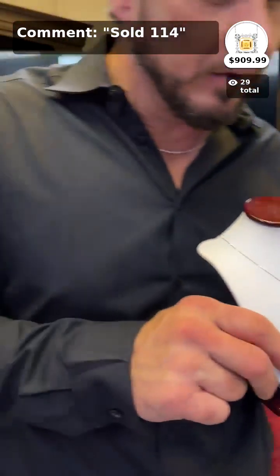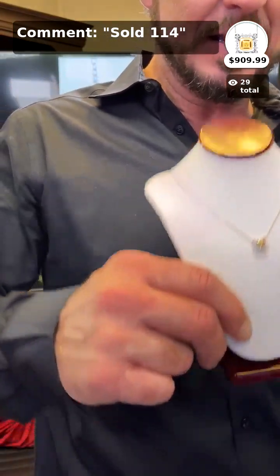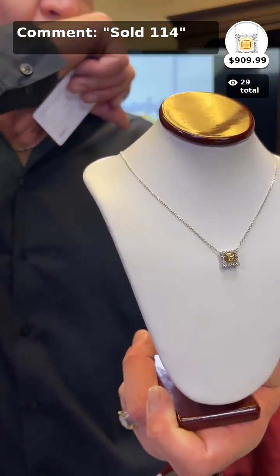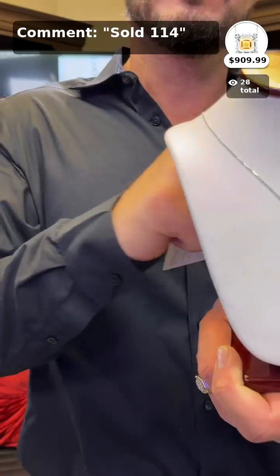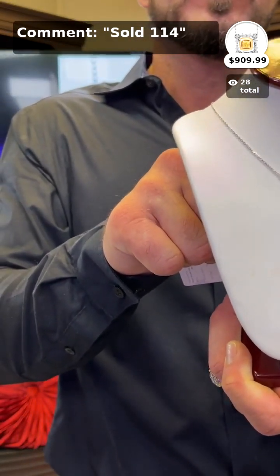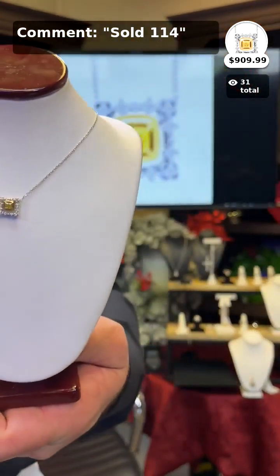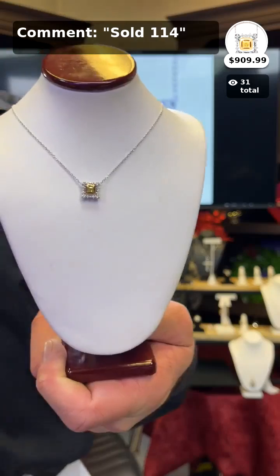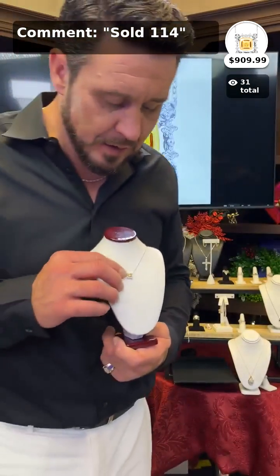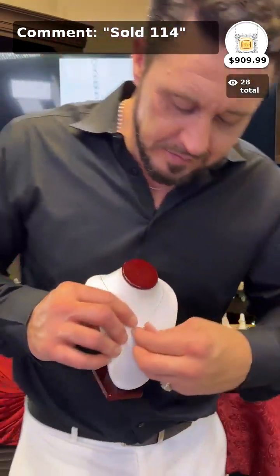So you've got an Ellendale mined, all natural yellow diamond in prestigious 18 karat, that's 75% solid gold. This one has a lot of people looking at it, folks, so if you want it, move fast. There are only 3 of these left. Is it the biggest pendant? No, it is not. Is it one of the classiest that you will ever own? Yes, it is. You've even got the nice articulation.